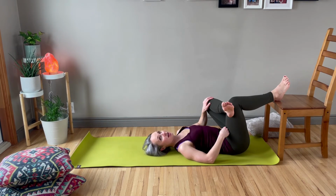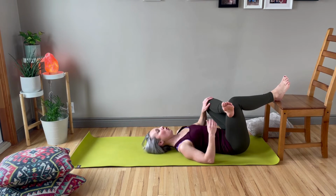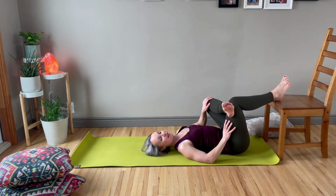You also might find that one side of your body feels tighter than the other. Totally normal. We want to try to work on balance, but no one, not even the most mobile, fit person, is 100% symmetrical. Go ahead, 2 more breaths on this side.